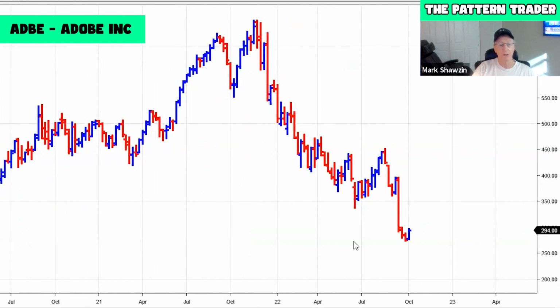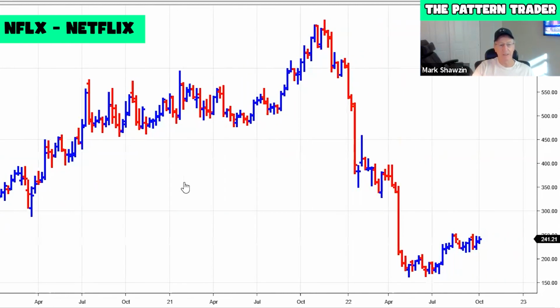I mean, it's a horrible looking chart. It's not something that I would want to buy, but then Netflix kind of looks like the same thing. And Netflix found traction in here, even though the big chart looks bad. Netflix also stopped going down, and then it started to find a way to incrementally go higher. So these charts are now in pretty complex sequences.